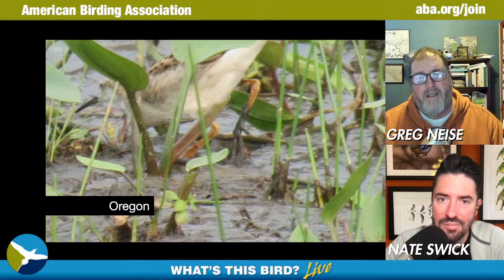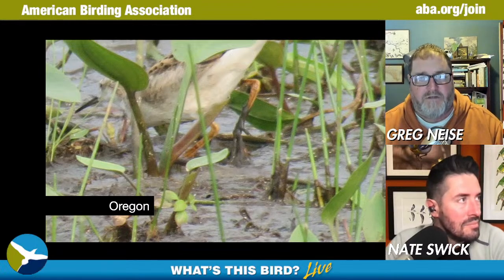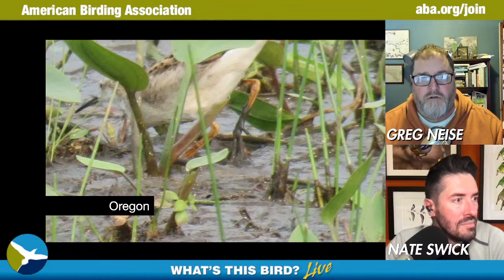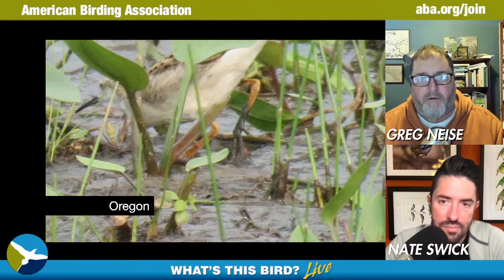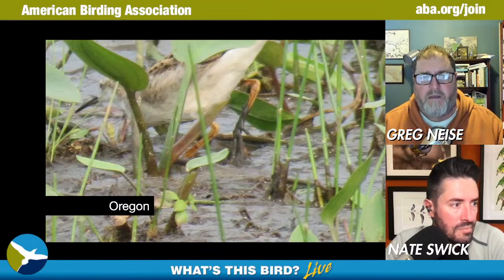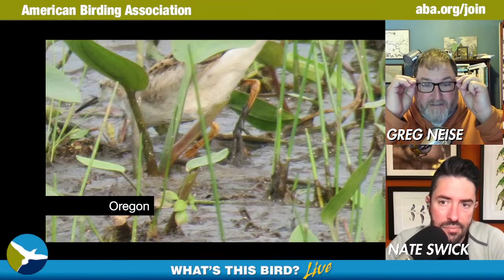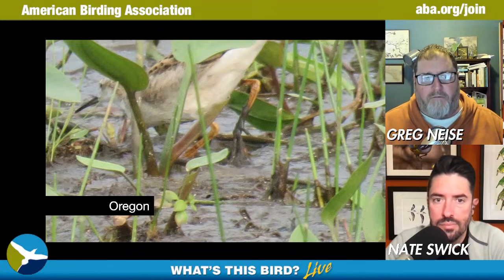All right, we've got a bird that's wading in some mud. We can see the grass and the leaves, so we know it's not huge. It's not an egret or anything like that, or a heron. This is a sandpiper, and the yellow legs and the kind of buffy brown back with the bold spots narrows it down to really just a couple of different birds. And that's Wilson's phalarope and ruff.